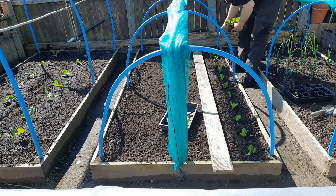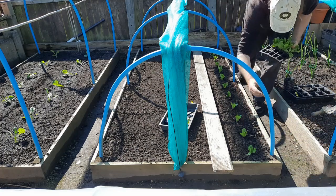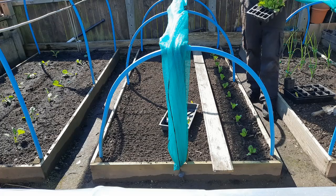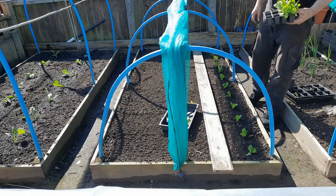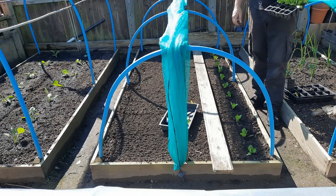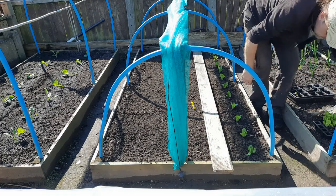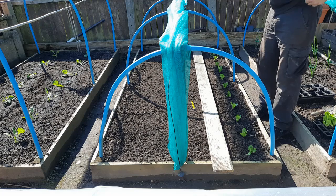And then I've got in there 1, 2, 3, 4, 5, 6, 7, 8, 9, 10, 11, 12. How many have I got left? 1, 2, 3, 4, 5, 6, 7, 8. 8 left. So I'll probably just dot them about at the end of another bed somewhere for now. Deal with them shortly. I'll give them a water.